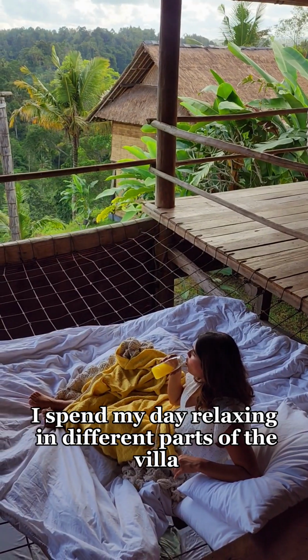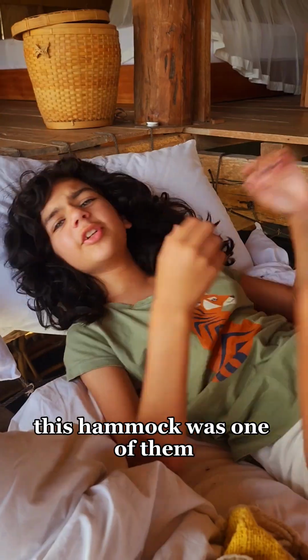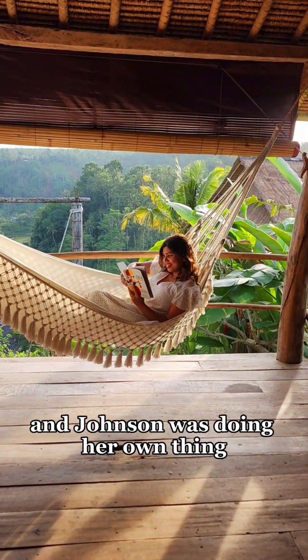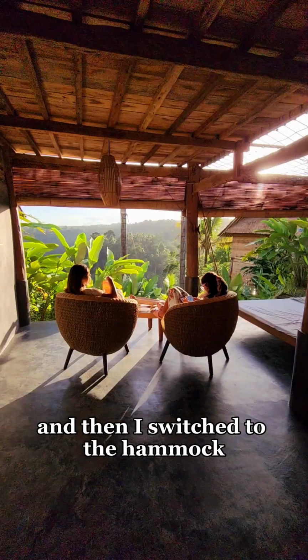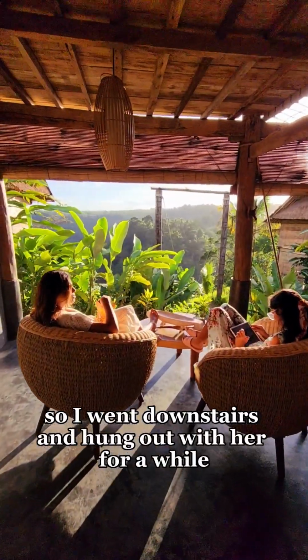As for me, I spent my day relaxing in different parts of the villa. This hammock was one of them. The view from here was amazing, and then Alia joined me and Chance was doing her own thing, and then I switched to the hammock. And then Chance was working on some digital art, so I went downstairs and hung out with her for a while.